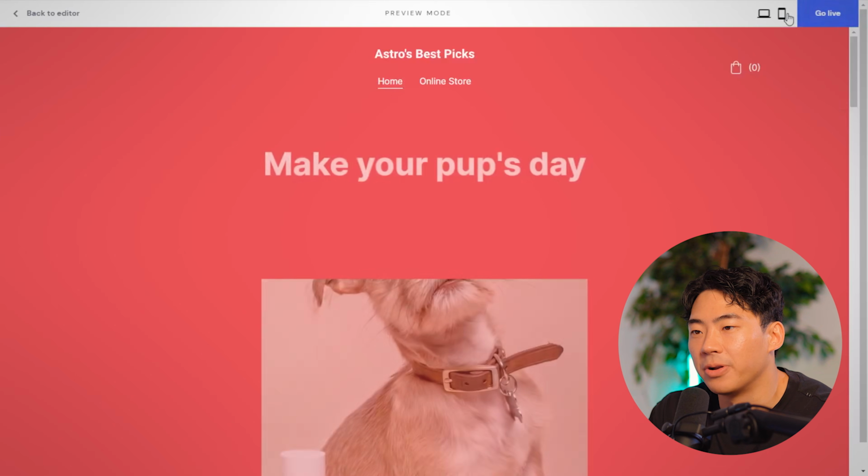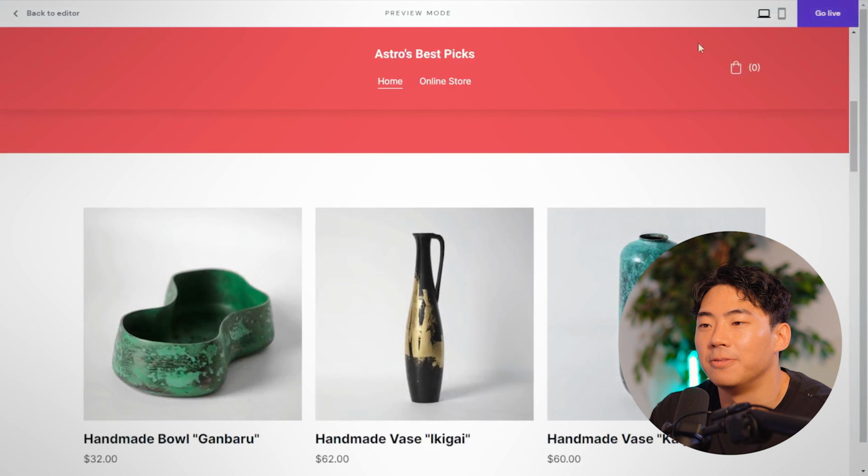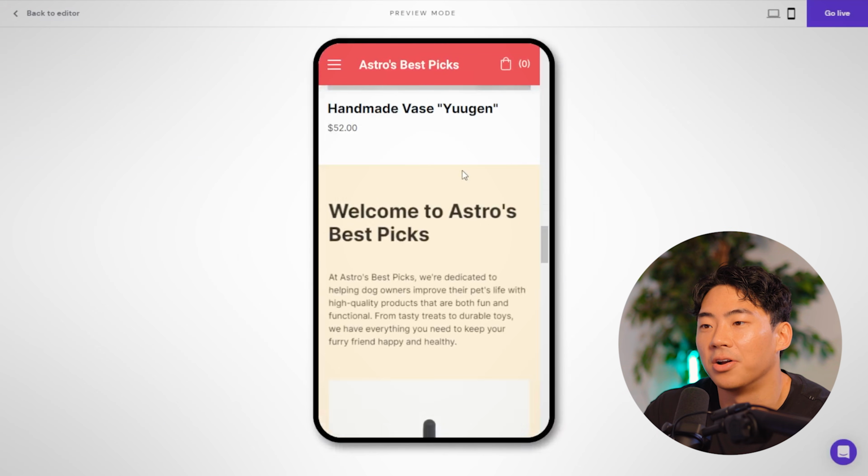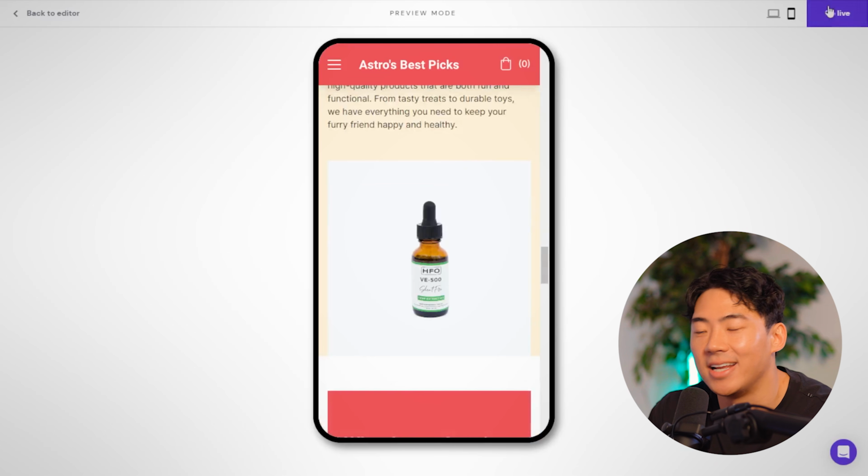After you're done, save and preview your website, and here you can see what it looks like if you view the website on a computer or a phone, and when the website is ready and completed, you can click on go live, and that's it. Your website is now ready to go.